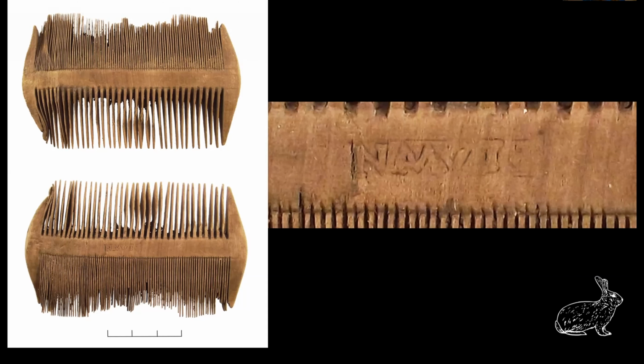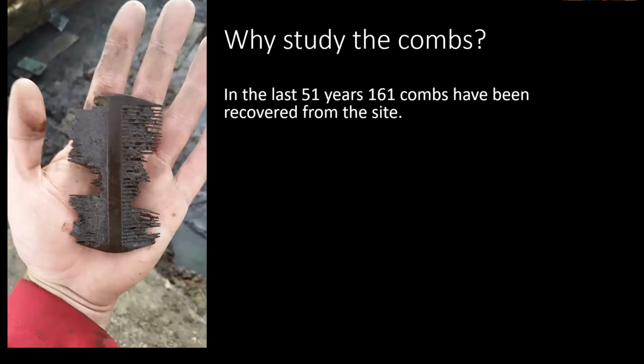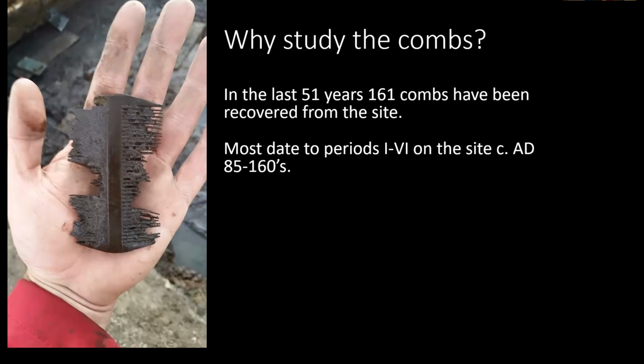We're going to come back to my rabbit holes in a moment, but I want to look at why I wanted to study combs and the general statistics about the Vindolanda collection, and then we'll get into the fun stuff. So in the last 51 years, we've excavated about 161 combs from the site. Most of them date to period 1 to 6 on the site, so circa 85 to 160. It is, as far as I can tell, the largest single site collection from the Roman Empire.